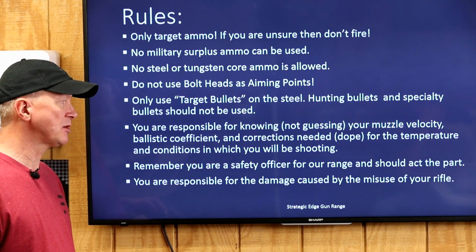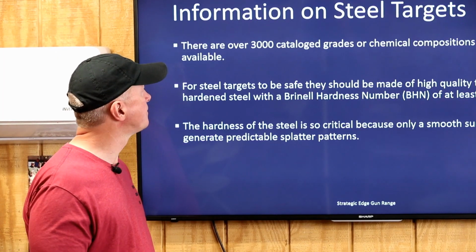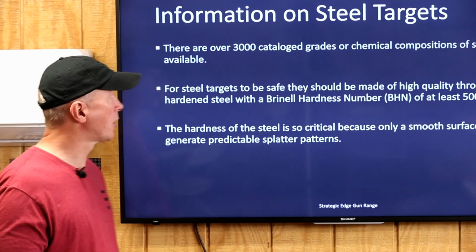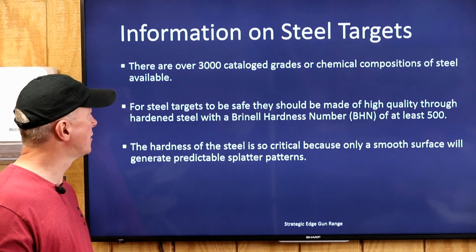You're responsible for the damage caused by the misuse of your rifle. Part 3, steel targets. Information on steel targets. There are over 3,000 cataloged grades or chemical compositions of steel available.